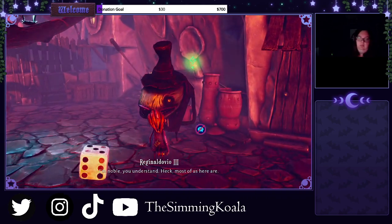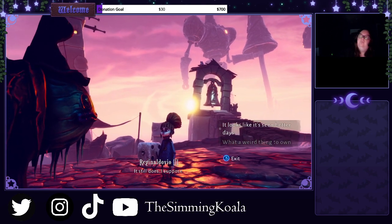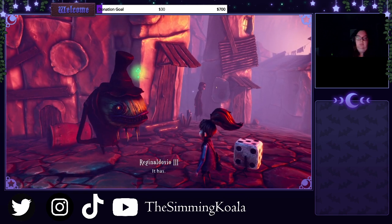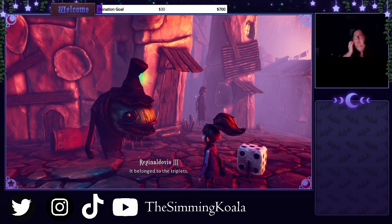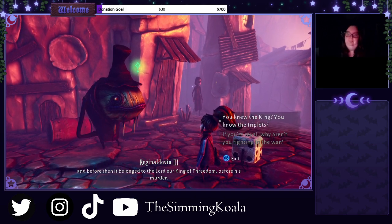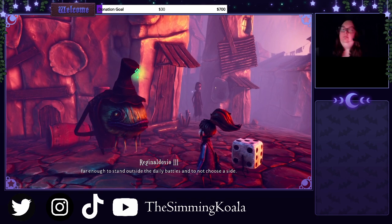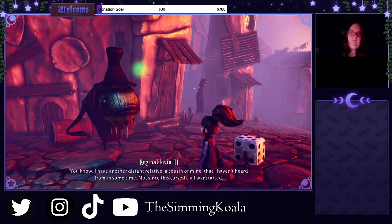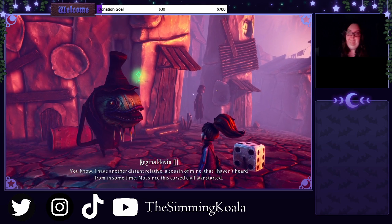I'm noble, you understand. Heck, this bell belonged to my family, don't you know? It still does, I suppose. I'm noble, you understand. Heck, most of us here are. I don't know any other way to live, you understand. It belonged to the triplets, and before then, it belonged to the Lord or King of Threedom, before his murder. Just so. But I'm a distant relative, far enough to stand outside the daily battles and to not choose a side. You know, I have another distant relative, a cousin of mine, that I haven't heard from in some time. Not since this cursed civil war started.